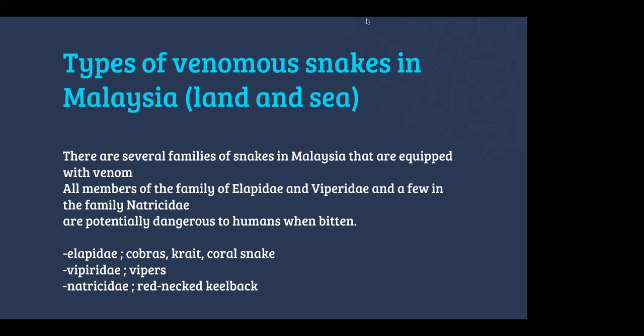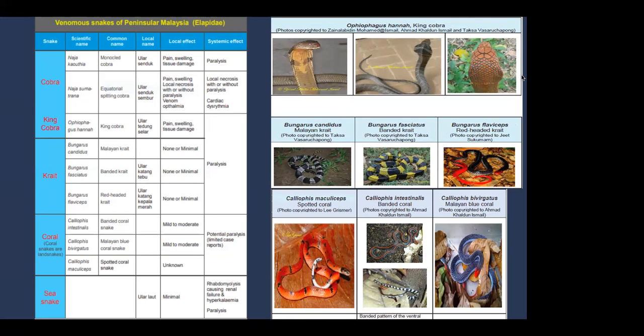And then there are a few in the family Natricidae, which are potentially dangerous to humans when bitten. For Elapidae, examples are the cobra, krait, as well as coral snakes. And for the Viperidae, as the name suggests, it belongs to the vipers' family. And for the Natricidae, it's basically the red-necked keelback. So basically, we have five groups, comprising cobra, spitting cobra, krait, coral, and also the sea snakes.